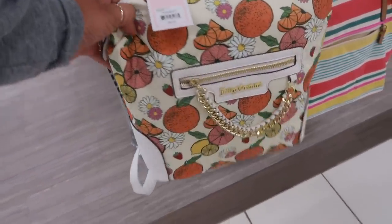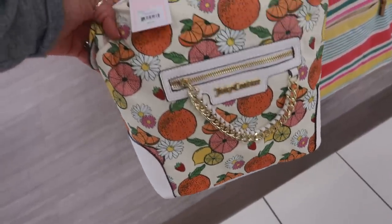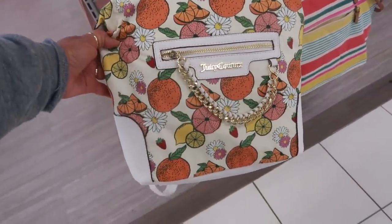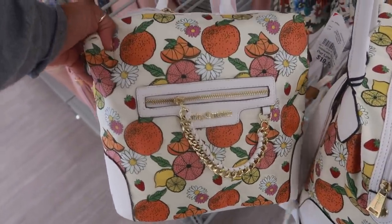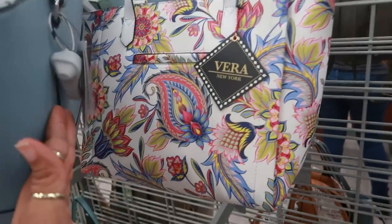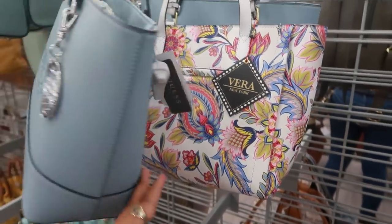I am inside of Burlington. I almost forgot where I was at trying to look at this pattern. That is so cute. Juicy Couture for $20. I think that is really cute. Too bad it doesn't come as a tote. I might want to pick that up just because I like the pattern on it for summer, but it's a little backpack. It's cute. And then you have this print up here by Vera for $20. I like that too. It's like a floral paisley.